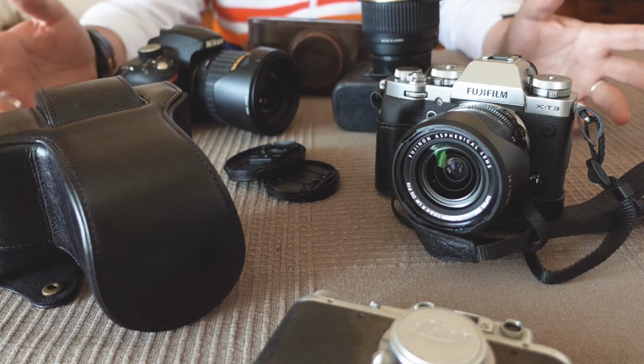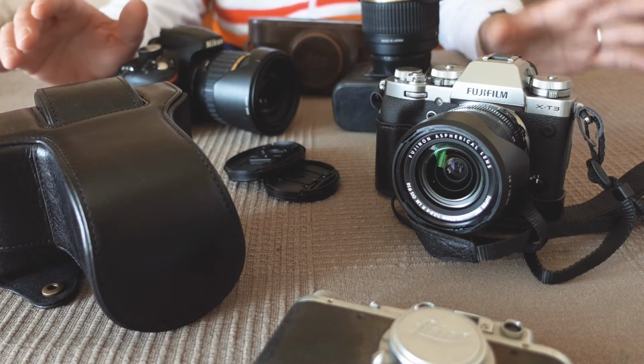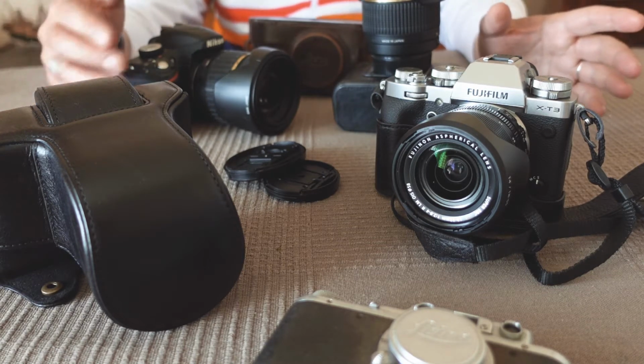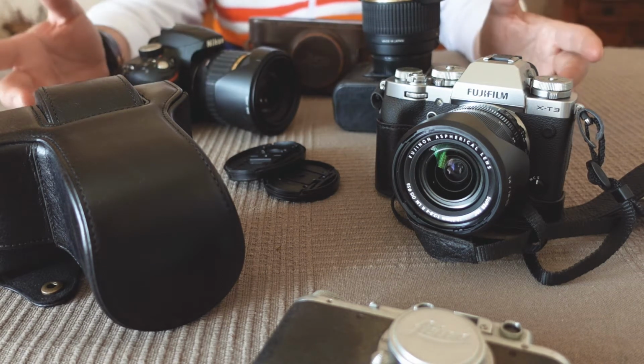If you're into photography, whether it is a hobby or a full-time job, you may have found yourself in the following situation. A vacation, a holiday with friends or family or your partner, and you're the only one with the camera, which probably is a very expensive camera. And since all the others have smartphones, they ask you to take pictures.